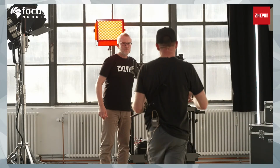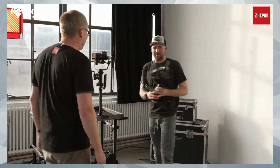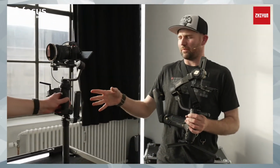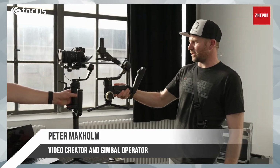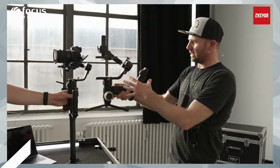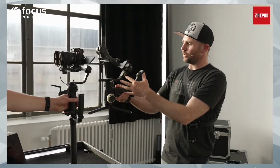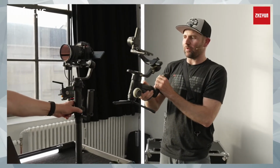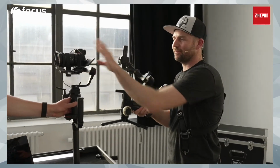I won't talk much about the gimbal, but you can see, as I mentioned before, that I try to keep my gimbal setup as light as possible, and it doesn't matter what gimbal it is. You can see that the size difference is massive, and the weight difference is also massive. So running around with something like this will really hurt your back if you're shooting a whole day. So just remember, you don't need this big of a gimbal if you have a small camera only. Yeah, just want to mention that.